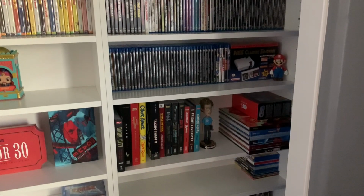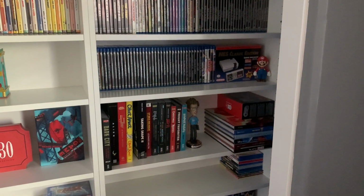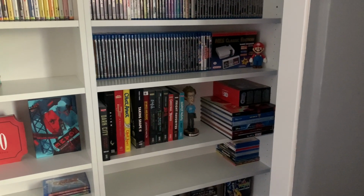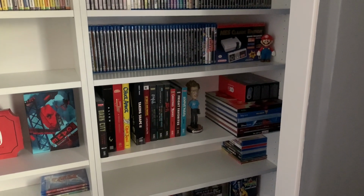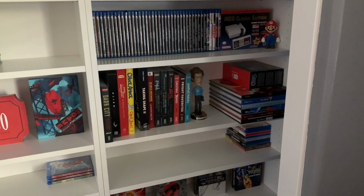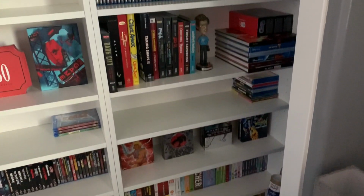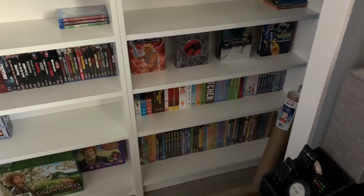Then we have another shelf of books. Oh, and then we can't forget Mario there on the end with the NES Classic Edition box. Right below that is the SNES Classic Edition box. Two systems we have here in our home. And below that we have another shelf of books, all film related there. And then on the end we have some art books. And then on the very bottom here we have my DVD collection.